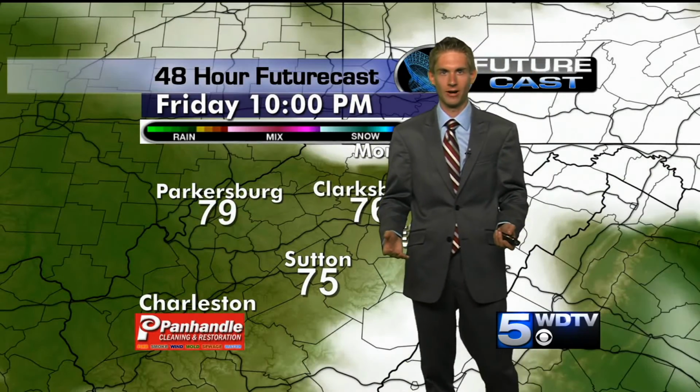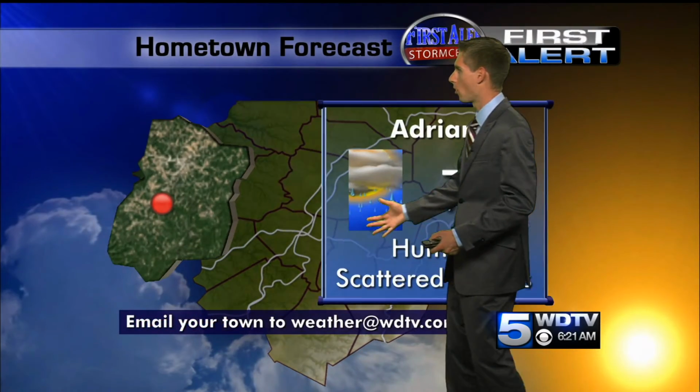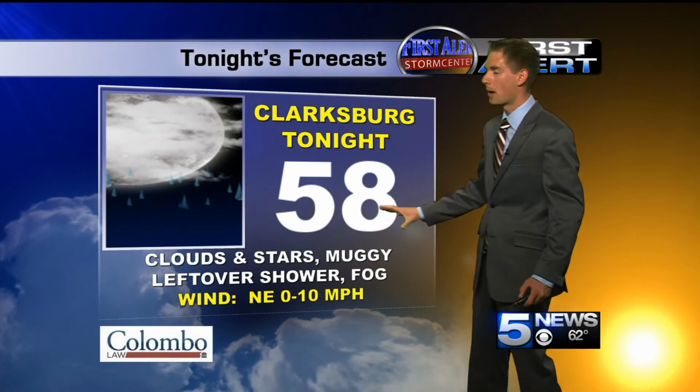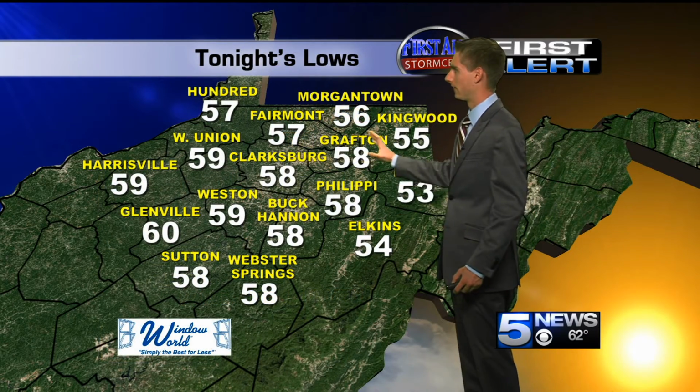So get out and enjoy Friday if you can, and we'll have a nice weekend in store as well. Here's your hometown forecast for today. Adrian, humid but scattered storms for you as well. 75 is your high, and again, watch out for that flash flooding. Upper 50s for tonight with the patchy fog popping up, and we'll drop down into the middle and upper 50s for most of north central West Virginia as well.